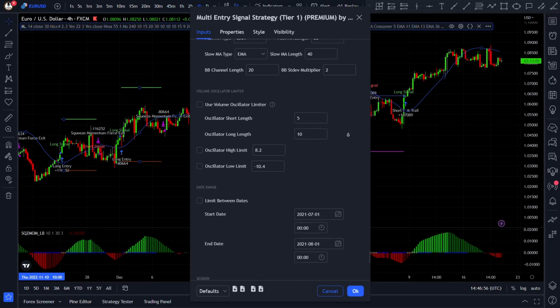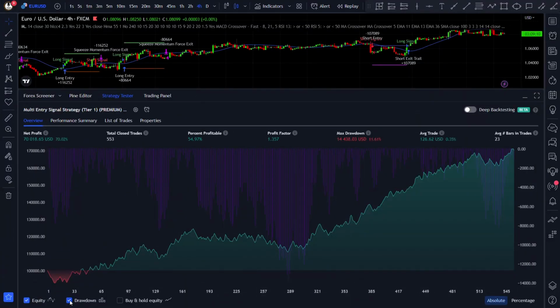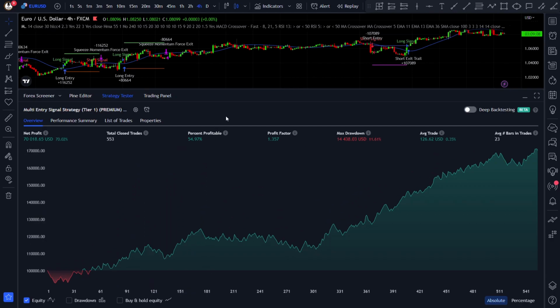And now let's jump straight to the results. Here you can see the results of my strategy. The non-compounding version of the strategy had 553 trades, a 1.357 profit factor, a 70% net profit, and 11.61% max drawdown. These results are just slightly better than what ChatGPT could create.